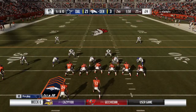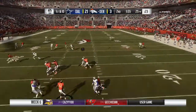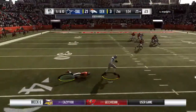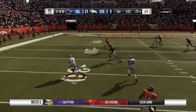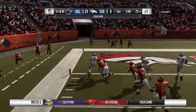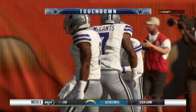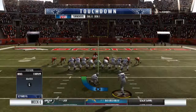They know the score. They know the situation. And by the way, the punter no longer exists for their offense. He rifles one that's intercepted. Picked off around the 37. And he takes this one back into the end zone, and the Cowboy defense has a touchdown.